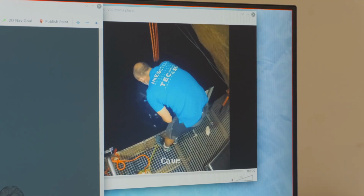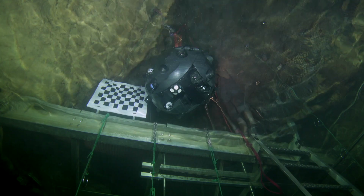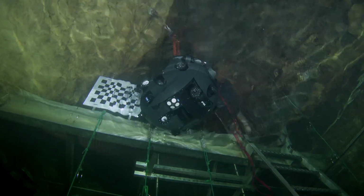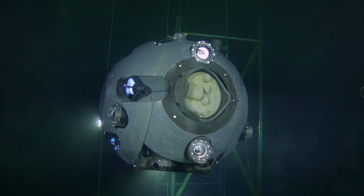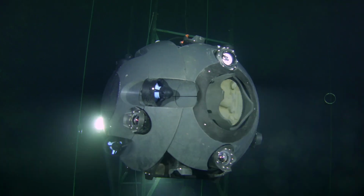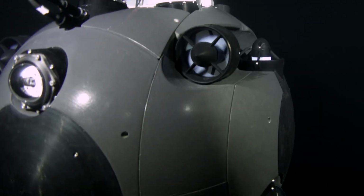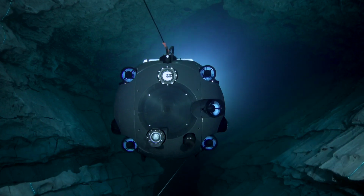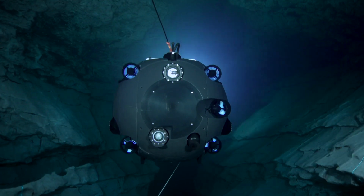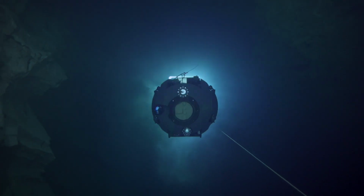First, we need a starting point with known coordinates and orientation. In our case, it is a chessboard. The UX-1 Neo automatically recognizes the checkered pattern as a calibration point. During the dive, the robot relates both its own location and the mapped environment to this starting point. Sounds easy, but in fact it represents a great challenge for engineers and programmers alike.